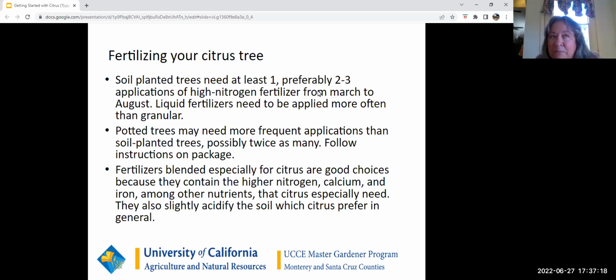So follow the directions on the back of the fertilizer you chose, because it will usually give you instructions for potted plants, for in-ground, and the quantities that you should use based on the size of the plant or tree. So there's no general formula I can give you. It's all based on what you choose to fertilize with.